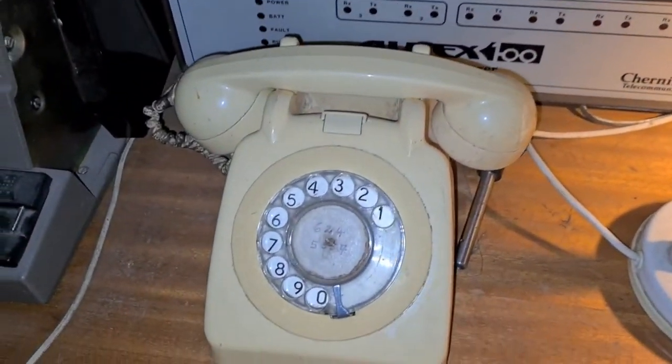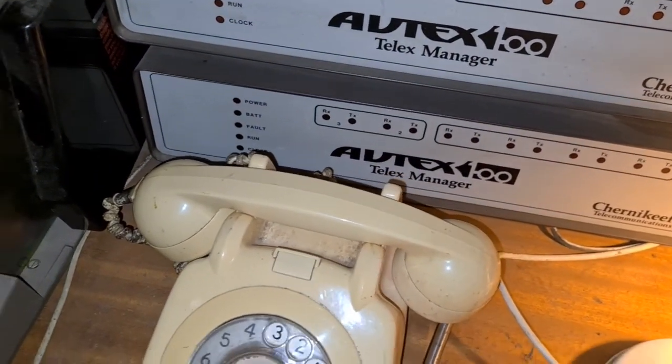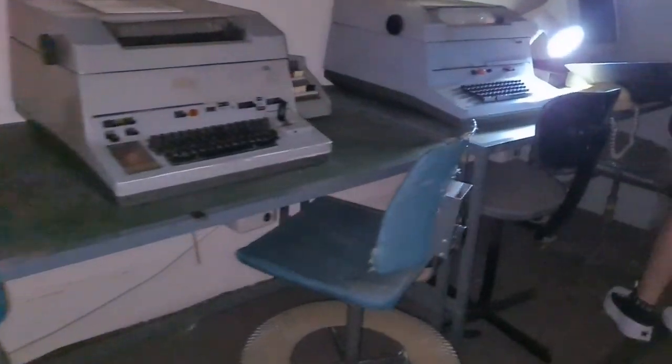Amazing, isn't it? All this stuff, the original paper and everything, the phones, everything. I mean, you guys and girls all remember these, don't you? Let's go and have a look at that. That sounds interesting. I'll have a look at that in a second, mate.